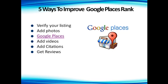And they want to see a choice. They want to see several businesses that are in that line of work, and then they want to read reviews about them. So if you are not getting people to write online reviews about your business, you're really missing out and you're really losing business that you could otherwise have.